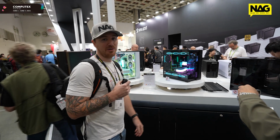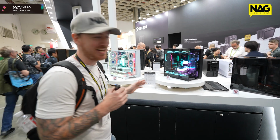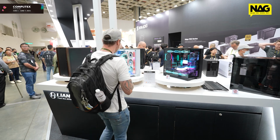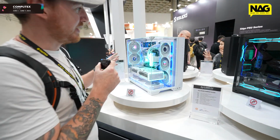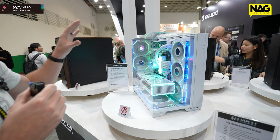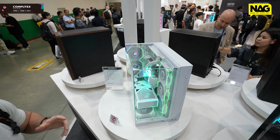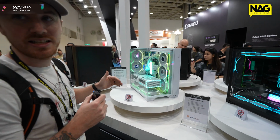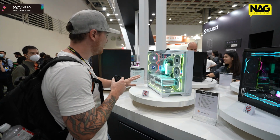So here we've got the 011. This is my dream case, and every time I want to buy it, it's always sold out. But luckily I get to see one in person. This one on the left is the one with the glass panel on the top. I love it because it gives full display of everything you've got in your case, but it's also dual chamber, so the cables, the power supply, and all the stuff you don't really want to see is all hidden and tucked away in the back, and it lets you see everything else.